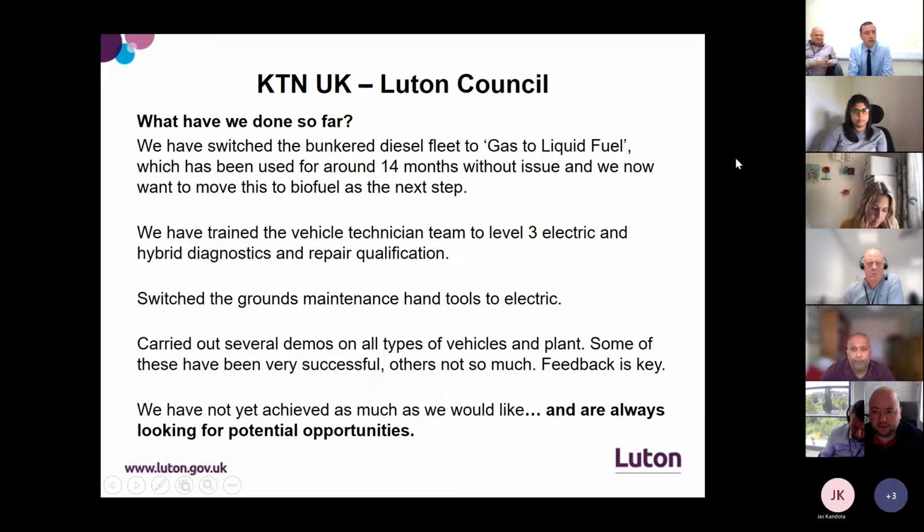What have we done so far as a council? We've switched the bunkered diesel fleet to gas to liquid fuel. That's been in place for around 14 months now. We've had no issues with performance or supply with getting that fuel at the moment. And we now want to move this to biofuel as the next step. HVO is one that we're exploring, but we are looking at all variations of biofuels.